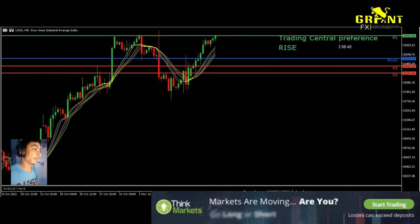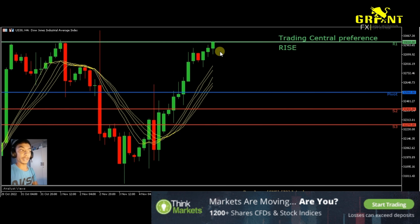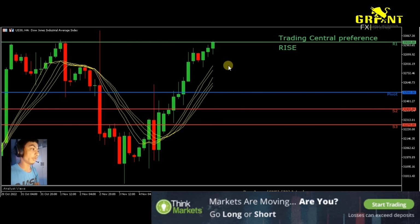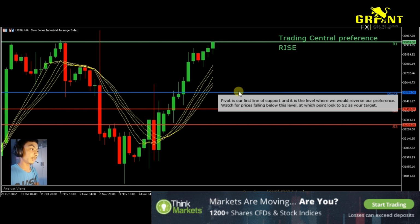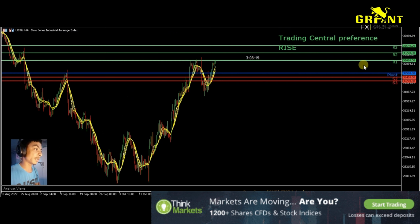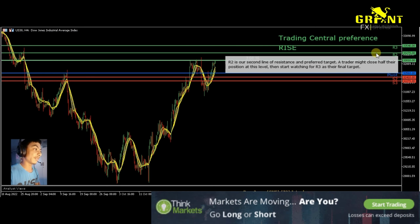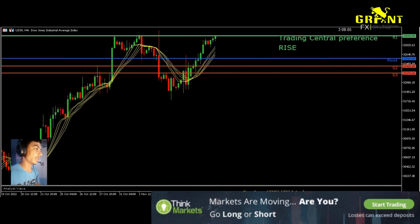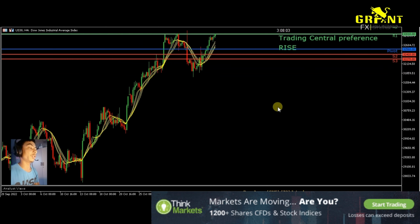So even if a new 4-hour candle opens below that resistance line, we can expect support from these moving averages right here, or we can just expect a turnaround to the pivot level for support again. But we are at a crucial resistance level on US 30, so anything above that level we are looking to buy for further upside, with our second line of resistance at 33,270 points on US 30. I see that US 30 has risen nicely and sharply, but I do see a slight trend that's broken as well on US 30.